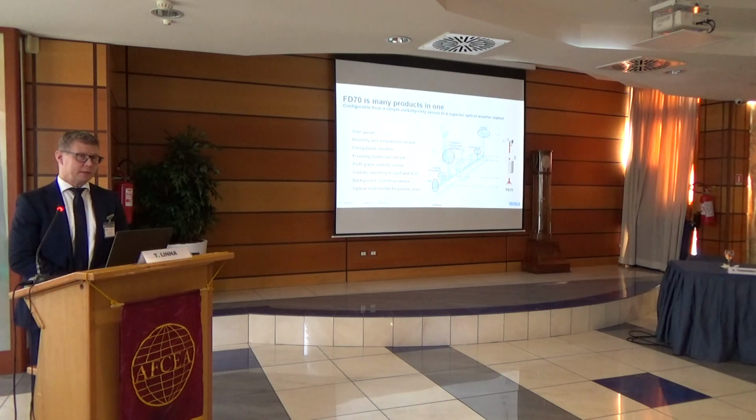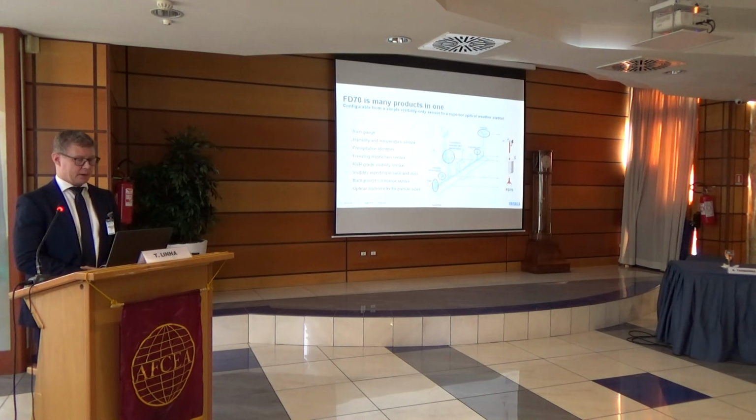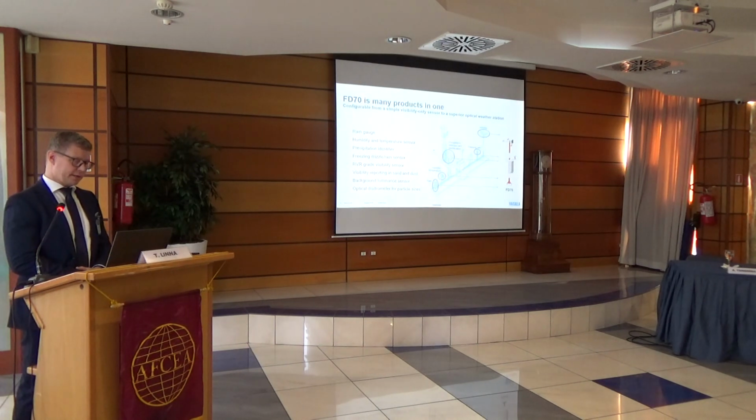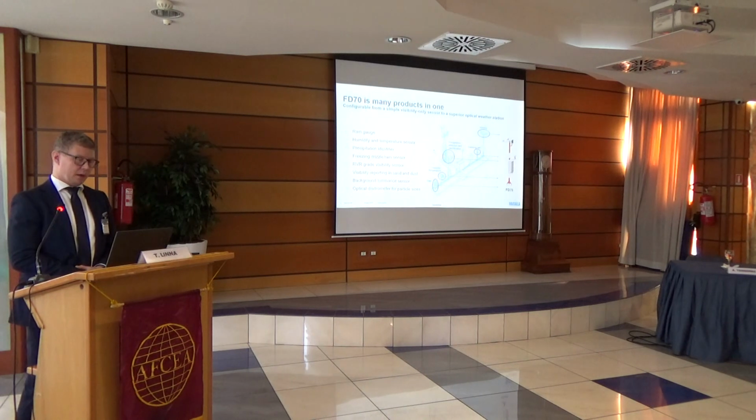All this enables this to be very cost efficient. So in reality it is actually many products in one. It can replace all these different sensors listed here. The image comes from FAA and National Weather Service maintained ASOS networks.